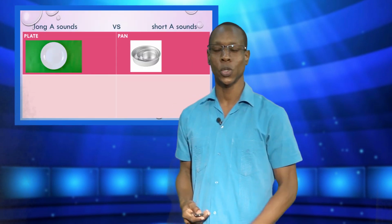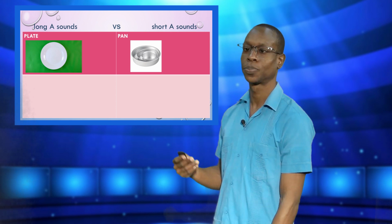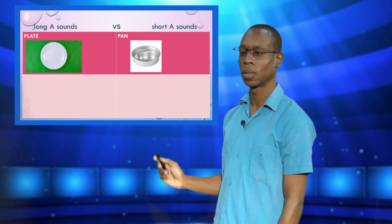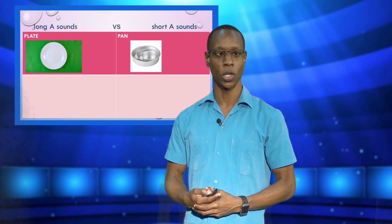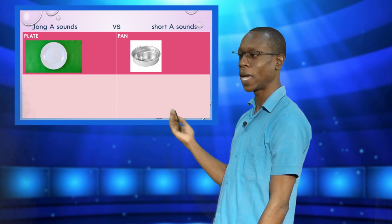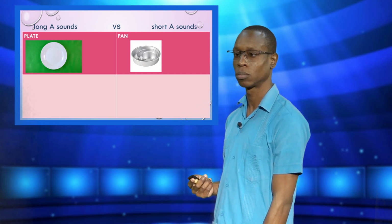Now, boys and girls, let us look at these pictures. One is showing us a plate, and the other one is showing us a pan. Now, let us say the word plate. Plate. Do you hear the long A sound in the word plate? Very good. What about the word pan? Pan. Do you hear the long A sound in the word pan?